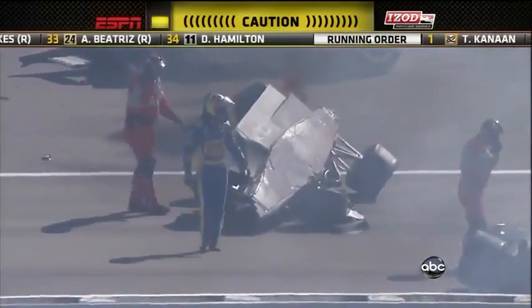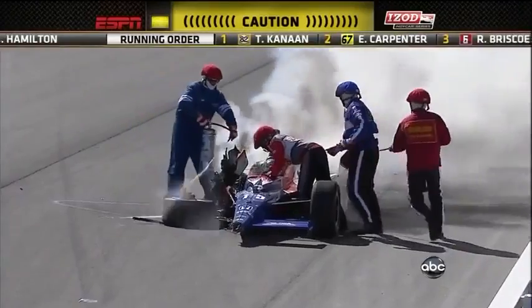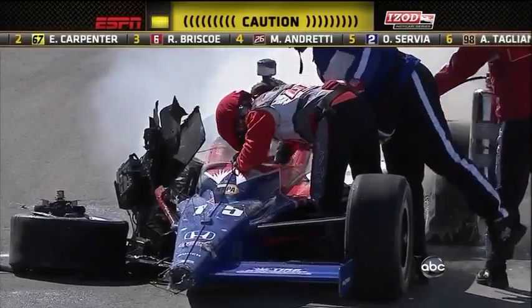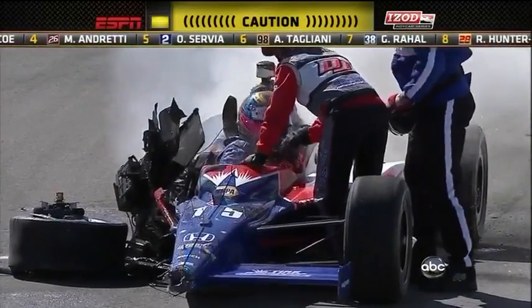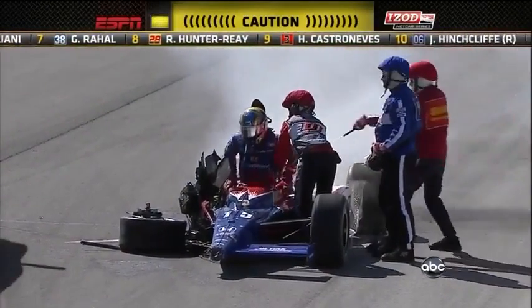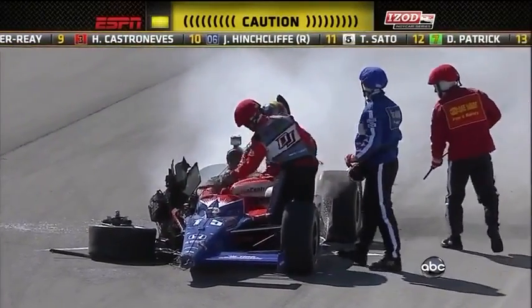And you saw Will Power, his car involved as well. My, what a mess. That's Townsend Bell, I think his car was up on its side there, the 22. 15 there of Jay Howard, an additional entry. Excuse me, is that the 19 or 15? I can't see with the sun shining there. Some of the car is broken. They're showing that as Alex Lloyd, the 19. It is the 15 of Jay Howard. Yes. One of the cars actually flew for about 200 yards in the air.